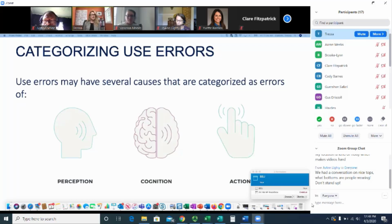Now, when we look at users, we typically categorize them by perception, cognition, or action. So this is, again, where the psychology of human factors engineering comes into play. A perception error would basically involve a failure where you didn't actually see, hear, feel, touch, smell, or taste. It's basically your five senses.